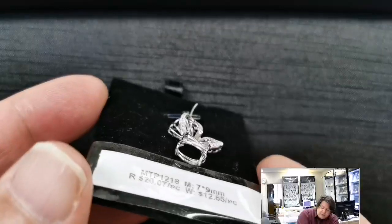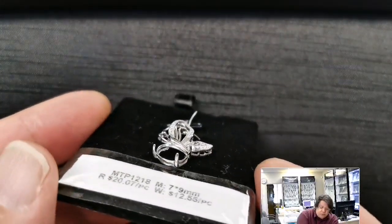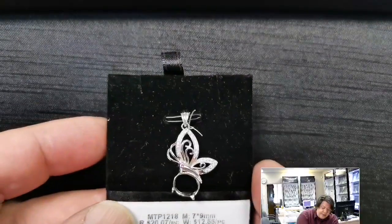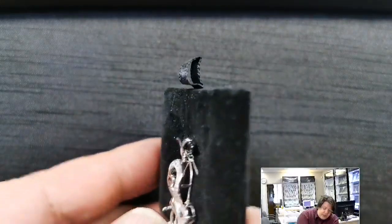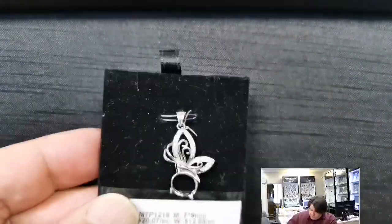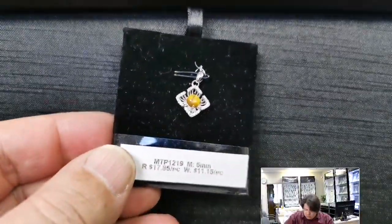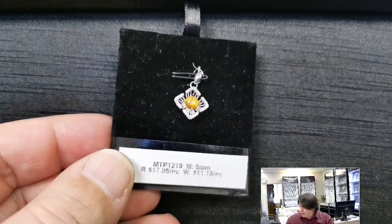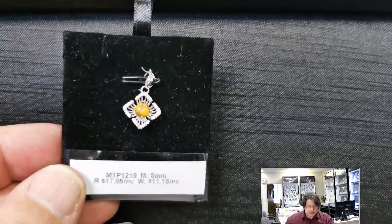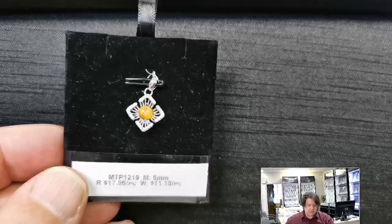It's a basket, so it's good for a cut stone or a cabochon because of good size prongs on there. I like that big open setting, big open cage. All of these pendants are new. I don't even think most of these are on the website yet. We've taken pictures of them and we're just working on processing them.